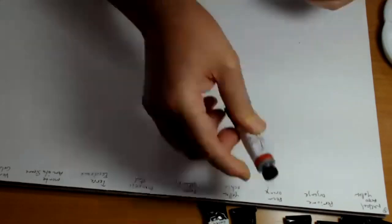Okay, how are we doing now? So after these, I think I'm going to stop so I can clean up this palette. We can play with some of those powdered paints.